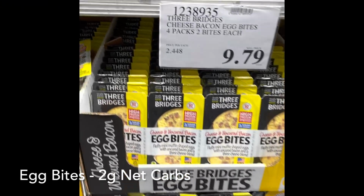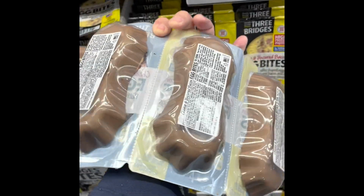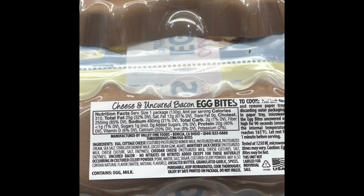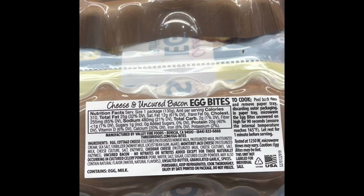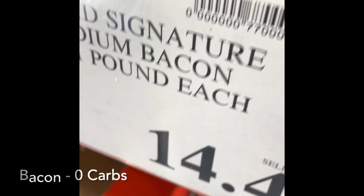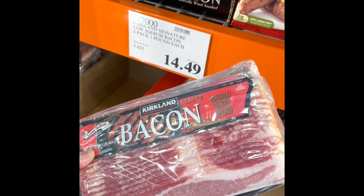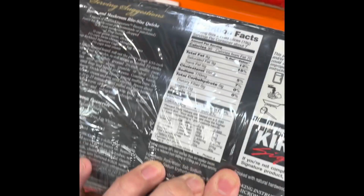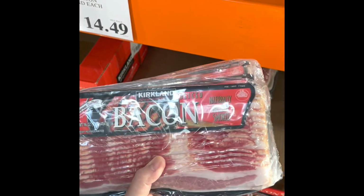Alright, starting with breakfast, we have egg bites. These are amazingly simple, microwavable, and a quick fix to those breakfast on-the-go needs. By the way, these are way cheaper than the ones found in Starbucks. Next, we have bacon. These are so useful in so many different recipes, or just to eat plain alongside your eggs for breakfast. You'll see that I'm a big fan of bacon, and I'll be using it in many recipes in the future.